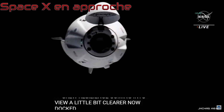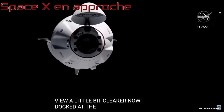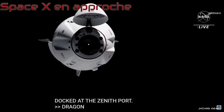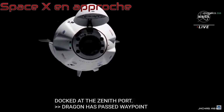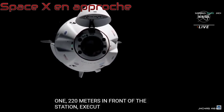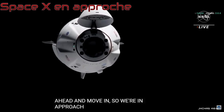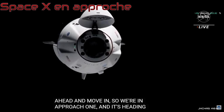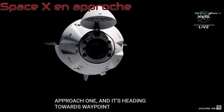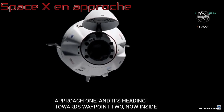That's right. Now again, to reiterate, Dragon has passed waypoint 1, 220 meters in front of the station, executed a burn maneuver to go ahead and move in, so we're in approach 1. And it's heading towards waypoint 2. Now inside the keep-out sphere. It's currently in the process of extending its soft capture ring that'll be used to dock to the international docking adapter of the forward port.